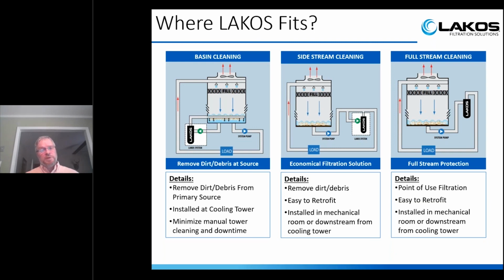You'll still have solids build up inside the basin, and that's where a lot of the problems start. But it might help you extend your outages or keep you from having a forced outage, where you can meet your scheduled outage at the end of the year. And then we have full stream cleaning. This is simple. This is where you're filtering 100% of all the water leaving the towers going to your process.